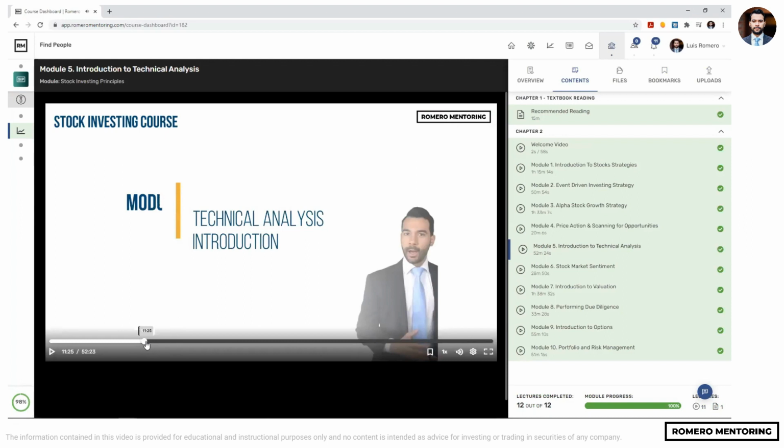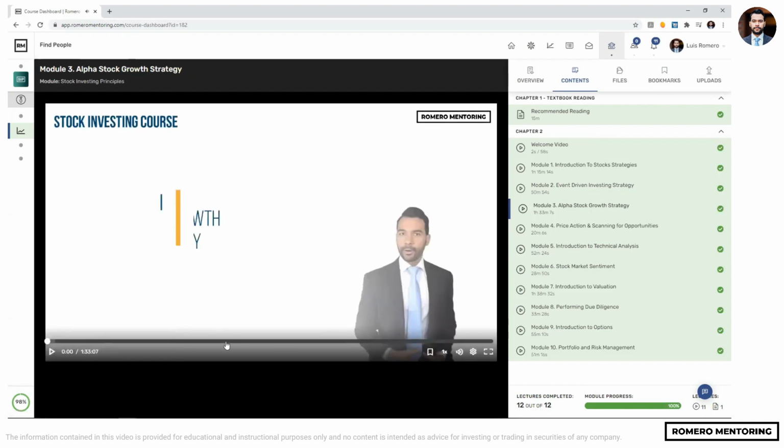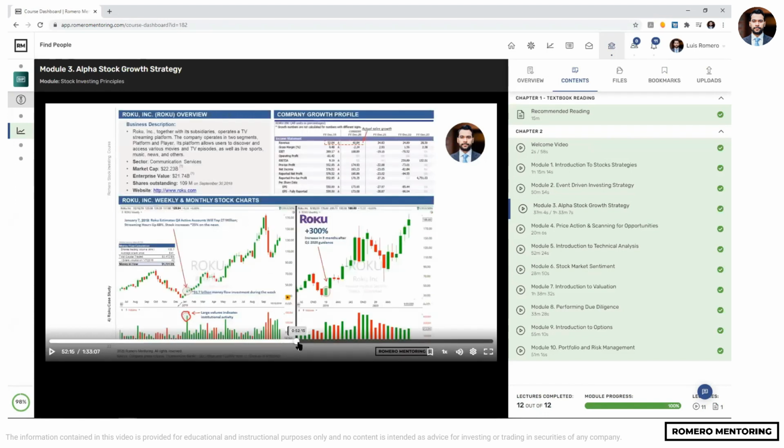So study module number 5 to help you better understand some of the concepts that I am discussing when looking at charts. And if you look also at module number 3, alpha growth strategies, I give you a very clear breakdown on what to pay attention to, how to combine the fundamentals with the technical so that you can have a holistic view on the business and the price action when analyzing charts, and increase your probability of placing trades that have a higher reward than what you're risking. And that's very, very important for you guys to understand.